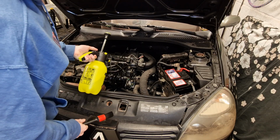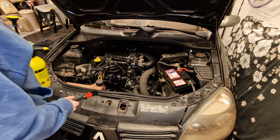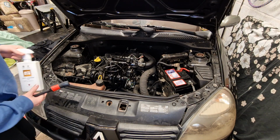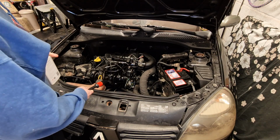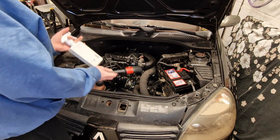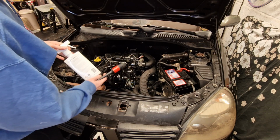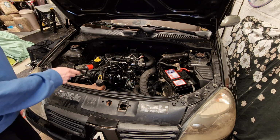So you can just do the area that you've done there. You can let that dry off a bit, and then once you've done it, you just finish it off with a vinyl and rubber care. It keeps everything in good order, keeps the plastics looking good, makes the rubbers nice and, is succulent the right word? I don't know, but it keeps all the rubbers in good condition, stops them drying out and cracking. So yeah, we're just going to get on with doing more of this.